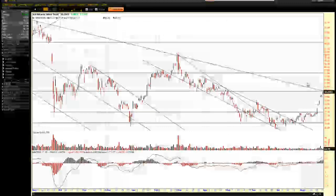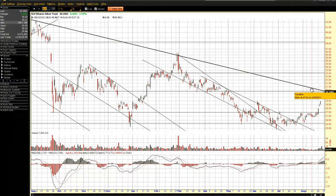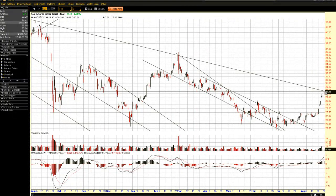This right here technically is a necktie of resistance. We've got a horizontal trend line here, and we've got a downward sloping trend line here from this high, and now we're banging right onto it. You can see by looking at the chart, it's up here pretty high. It should pull back for a little while, and I think we probably hit our high right now, really do.